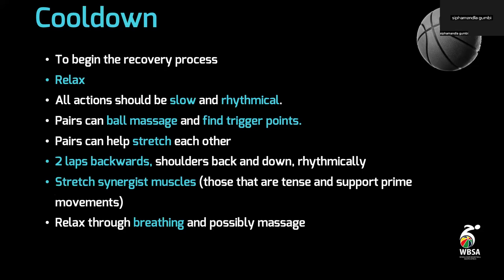Okay. So I did actually touch a little bit on the cool down. So now you have engaged yourself in this high intense practice station, or maybe a game situation. Now you need to recover. Remember, in most cases you sweat a lot, you dehydrate. So the muscles need to repair themselves. Now you need to relax your body, and the cool down.